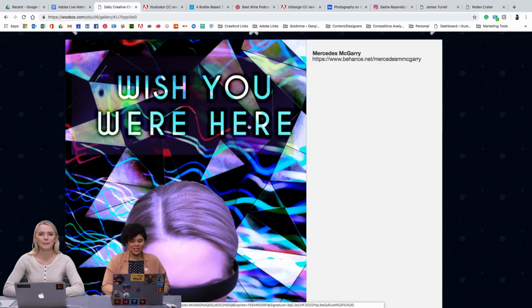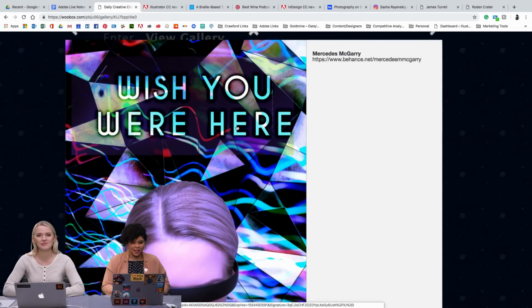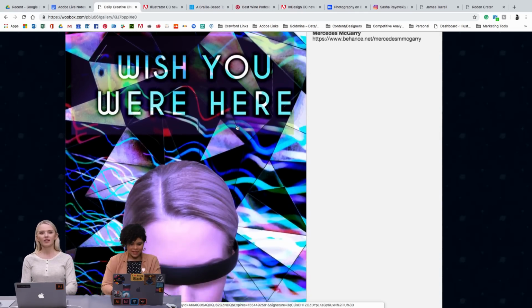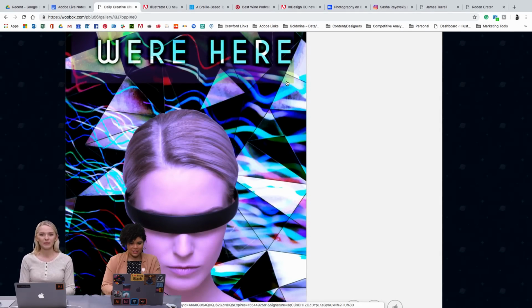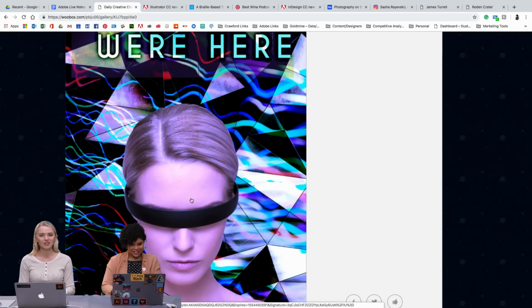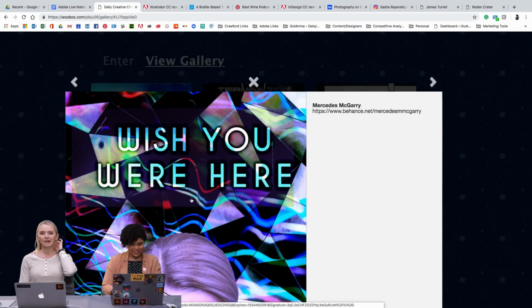Okay, we have to speed it up. You guys sent us a lot, so let's get through the rest of these really quickly. Mercedes, I love all of the geometric shapes behind, and then you have this cool woman with light textures. It looks like a robot. Almost. She almost looks unreal. Yes, this is awesome. Really spacey. Yeah, good choice.